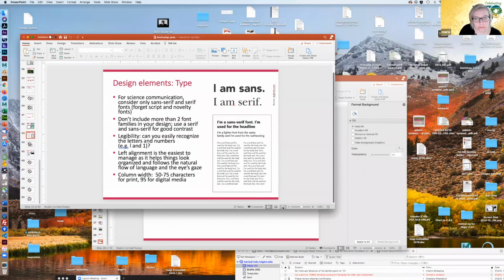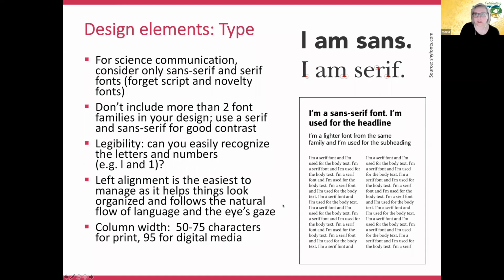In general, we have two types of fonts: sans serif and serif. Sans serifs are very simple. Serifs have those little things at the end of the letters. There are also variety fonts like Comic Sans, novelty fonts, or script fonts. For science communication, don't use script fonts or novelty fonts. They are just completely awful. So think about sans serifs and serifs.